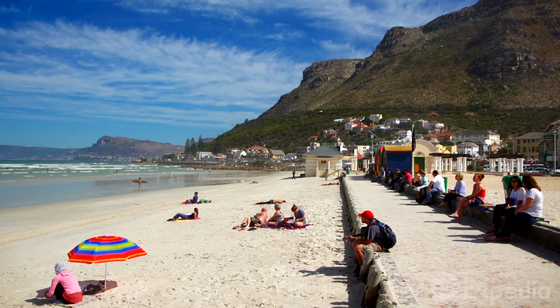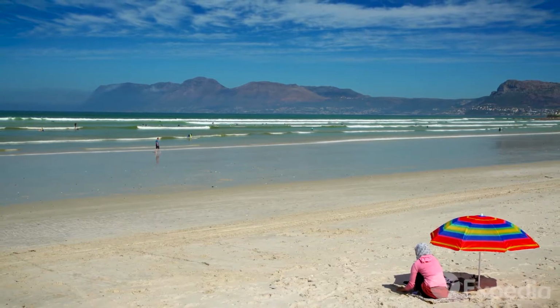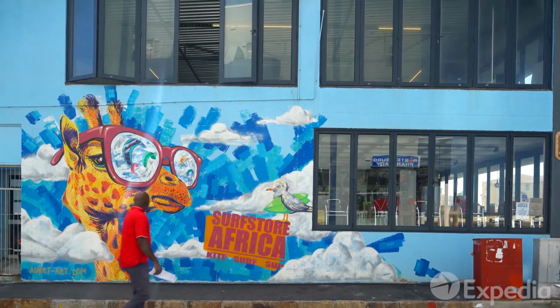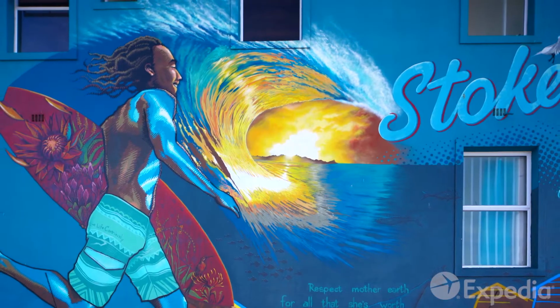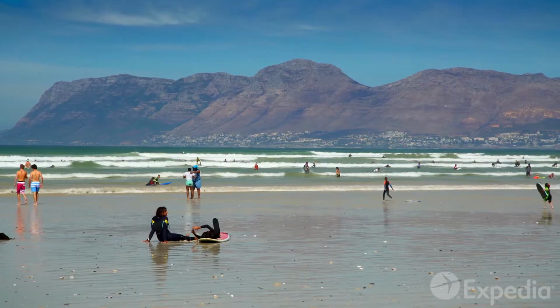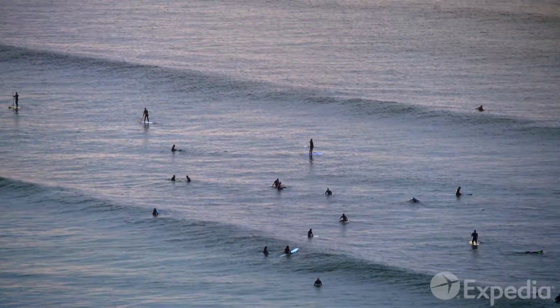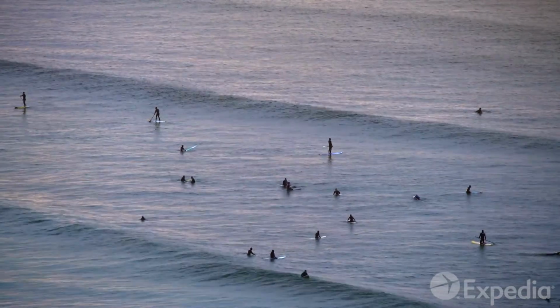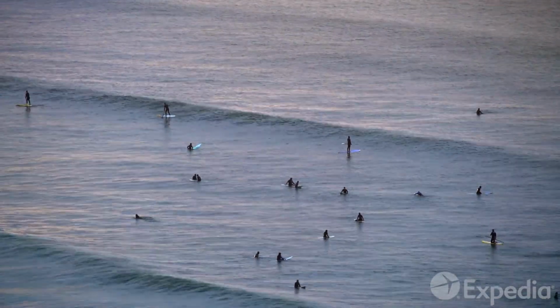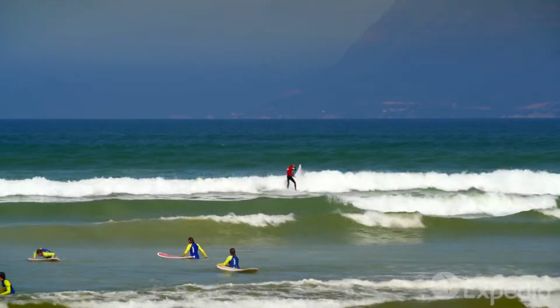Right next door, the mood changes again at Muizenberg, home to some of the most laid-back vibes in South Africa. With its warm, shallow water, it's the perfect beach for families. And if you've ever wanted to surf, this is the place to learn. Muizenberg is, after all, the birthplace of South African surfing.